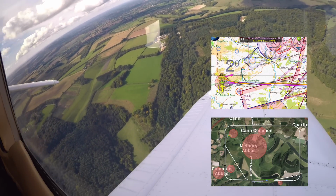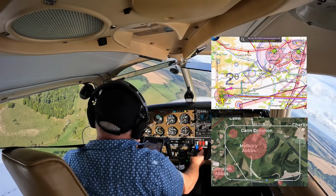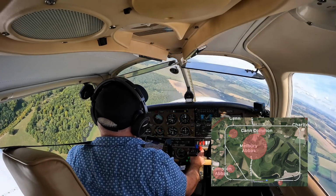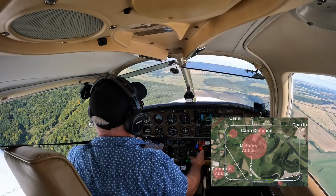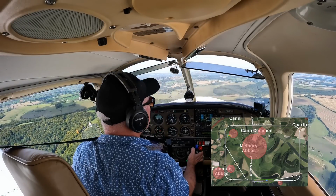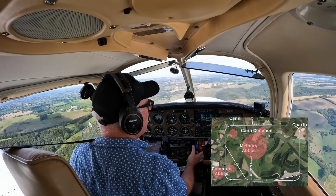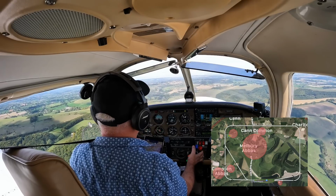I'm turning off your Sky Demon view now as we're joining the circuit. I wasn't using that for my positioning. Instead, I was relying on my memory of the diagram from the Compton Abbas website that you can see on the screen, and keeping my eyes peeled outside because there was other circuit traffic.